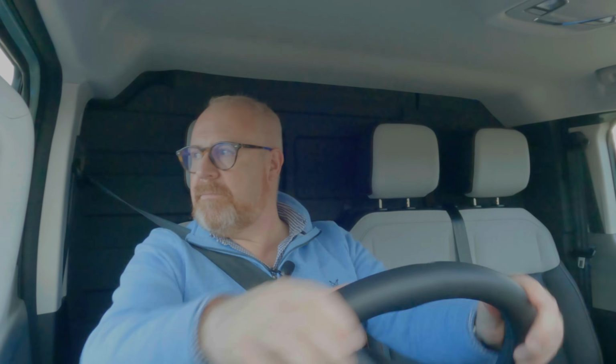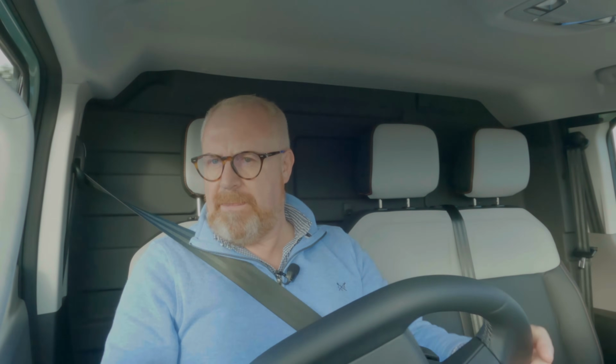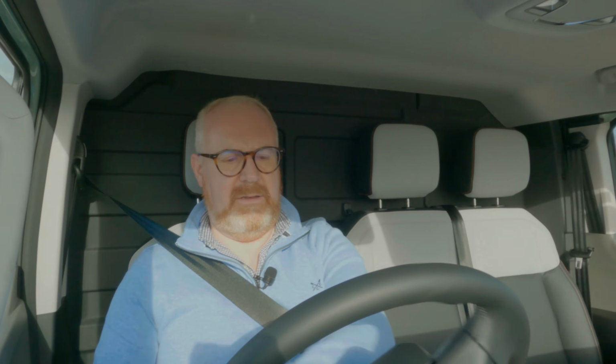So let's just see what it's like in terms of turning, shall we? Oh blimey O'Reilly, that is an incredibly tight turning circle. That is phenomenal. Right, let's just see what it's like to reverse into this parking bay as well. Gosh, I can't get over how tight that turning circle is.